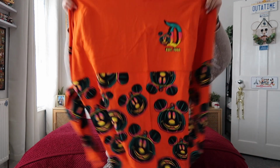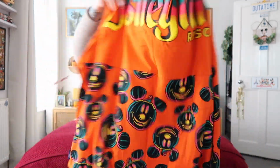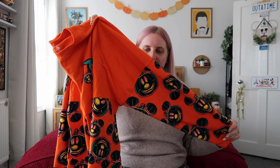And then the final 2 items are spirit jerseys. So I got the Halloween spirit jersey. It says Disneyland Resort on the back, and it's got Mickey pumpkins all on the bottom part of it, and I absolutely love this. This was one thing I knew I wanted to get. I get my spirit jerseys in an extra large because they are obviously an oversized fit anyway, so I don't feel like I need to size up anymore in it. But I absolutely love this.